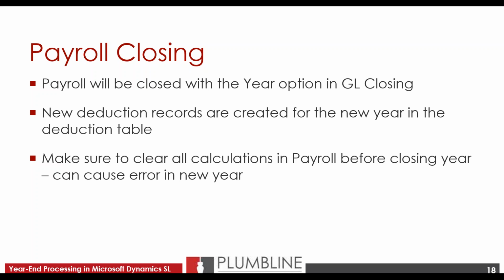If this is not done and you try to calculate checks for the new year, messages will be received stating that deductions do not yet exist. So that's your indicator. Make sure that you clear all calculations in payroll before closing the year, because this can cause errors in the new year too if they're left out there. An important note that I want to reiterate is that you must close the payroll before you can run calculations in the new year.